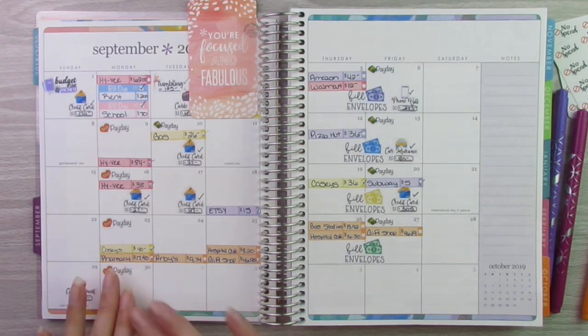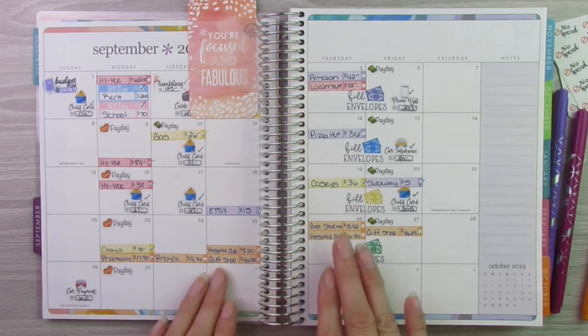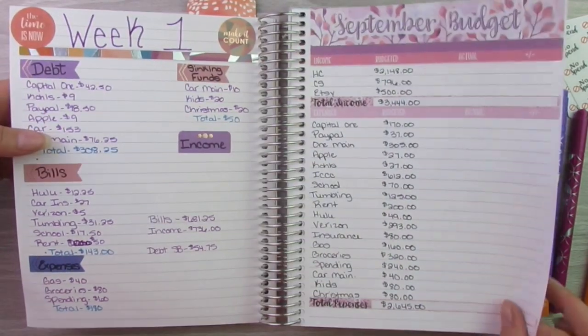So all of these unbudgeteds came from the extra that was in there, and it also took a little bit out of the debt snowball money that I had in there, so now I will just have less to put towards my debt snowball, but that way I didn't have to use a credit card or something like that, which is nice. So that's where my unbudgeted money comes from. People do it different ways, but that's just the way that I do it.